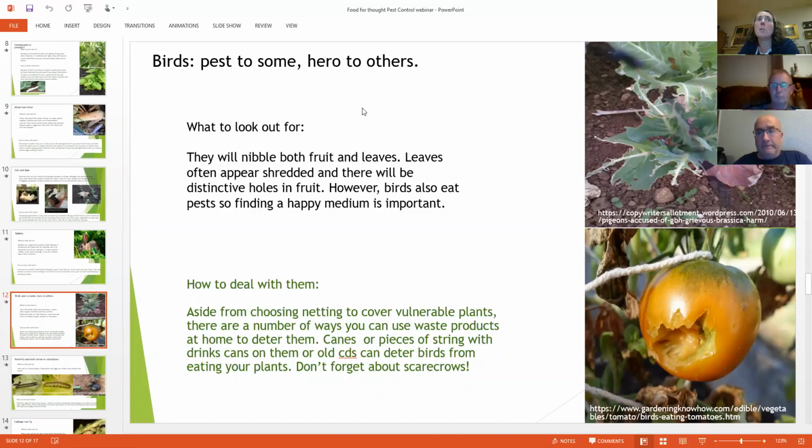Okay, so birds, pest to some, hero to others. I think they're a mixture of both, really, aren't they? They can be, yeah. It's like everything. Certain times of the year they'll be beneficial. Other times of the year they're not. It's like wasps during the summer months when it's nice and warm.